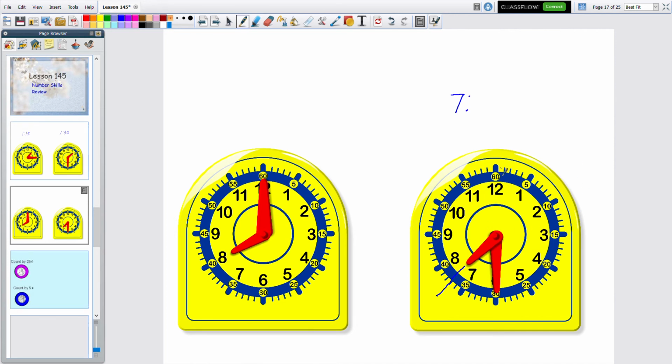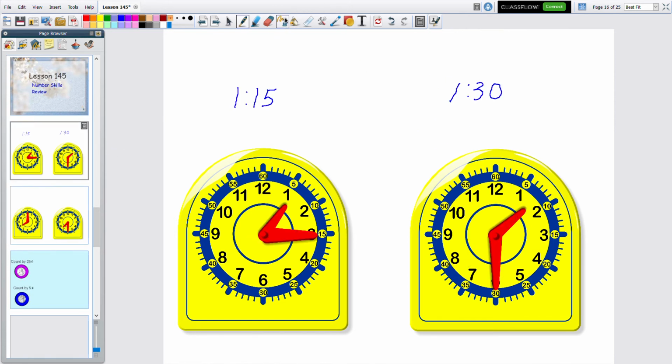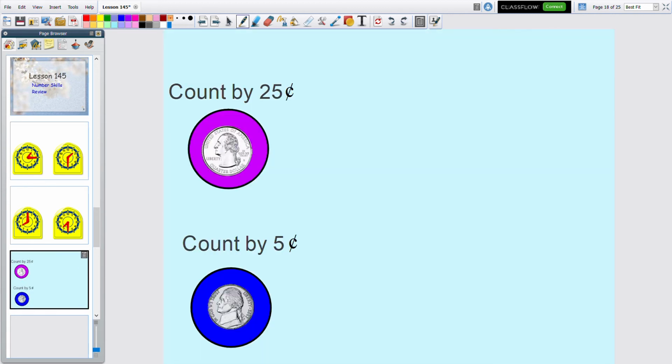Now, it went halfway around. Oops, I made a mark. It went halfway around. So it is at 7, what? 30. 7:30. Okay, and I'm going to clear that one. I forgot to clear the last one too. So let's go down here. Now I need my pointer.